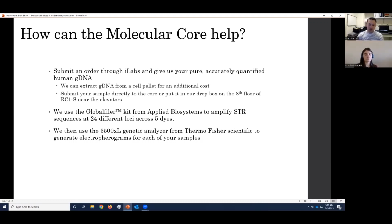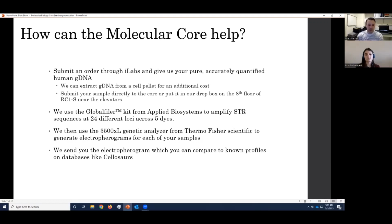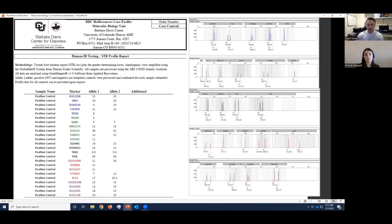So after we've used this kit, we use our 3500, which is the instrument that we use for sequencing, to generate raw data of your samples. And then we send that raw data to you in the form of a table and an electropherogram, which you can then compare to these databases that I mentioned earlier, like Cellosaurus. We can do this comparison for an additional cost as well if you'd like. So here's an example report that I might send you. This is control data from one of our more recent runs.